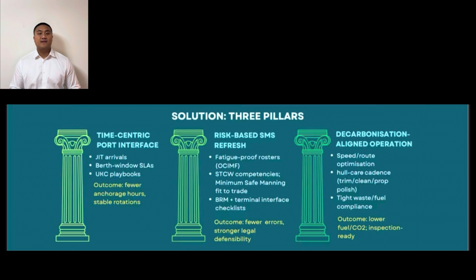Pillar 3 is decarbonization aligned operations. We use speed and route optimization with weather and current data to minimize fuel without harming reliability. We adopt a hull care cadence, trim management, cleaning, and propeller polishing to keep resistance low. And we lock in waste and fuel compliance routines so documentation and inspections are straightforward. This pillar lowers fuel and carbon dioxide and supports the International Maritime Organization trajectory.